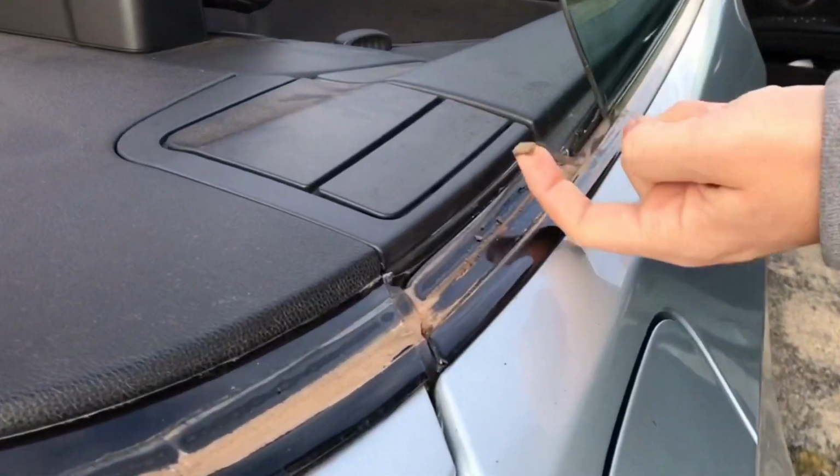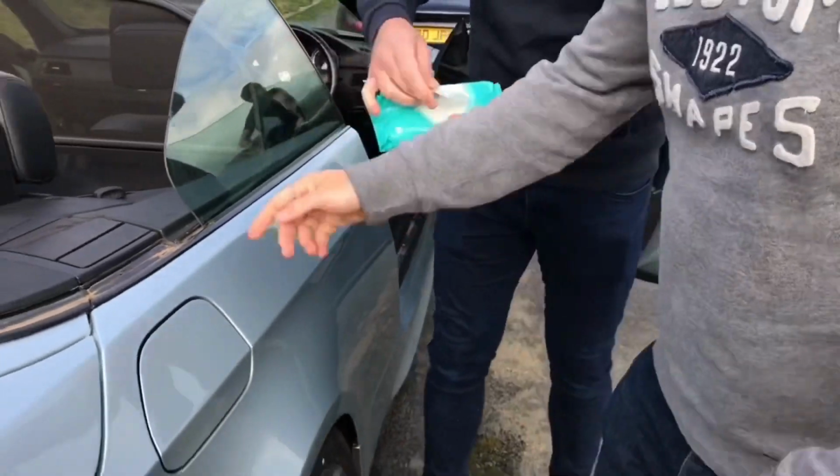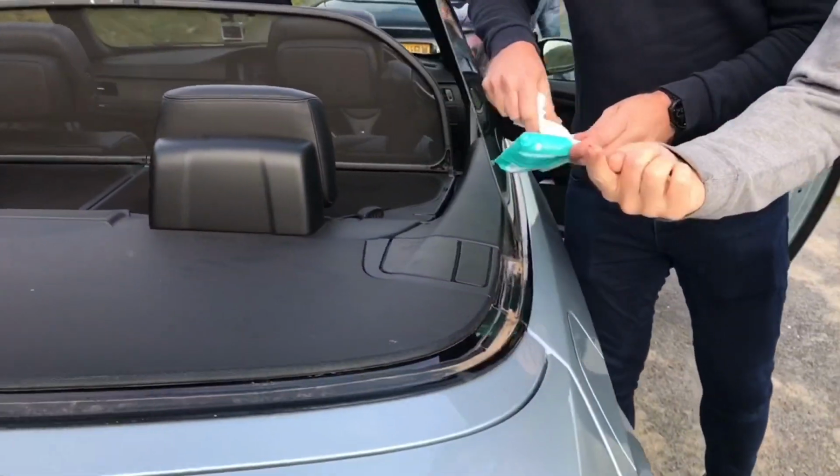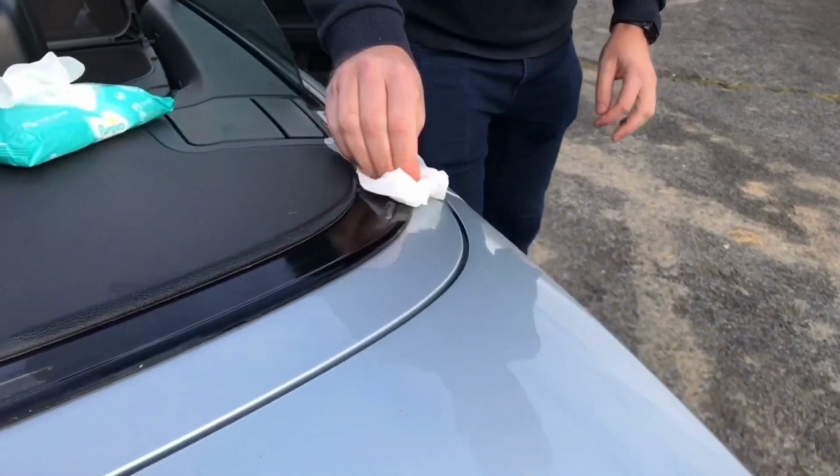This is the typical cleaning of an M3 driver. He's got Pampers with him, mate. Hey, Jesus Christ! Look at the state of it. Always carry a pack of Pampers, mate. Hey, it's no good doing it now, Baz. You should have done this flipping last week.